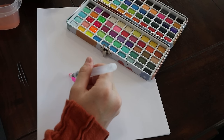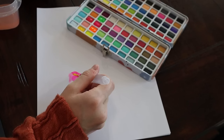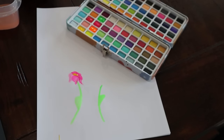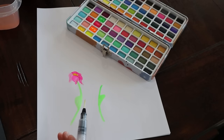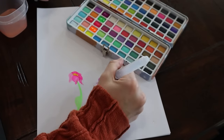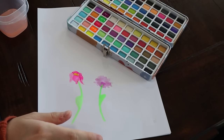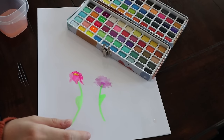Wow, okay, I think I'm back on my art kick. This is so much fun. And there's our little flower. Look how cute. Okay, I'm not the best artist, you guys, but this is so fun, even if you're not like a really good artist. This is so fun. I'm gonna be doing this for hours. Oh my goodness. This is not a grand masterpiece, but I think you get the gist.